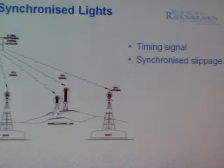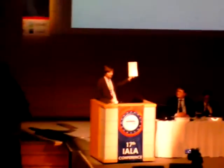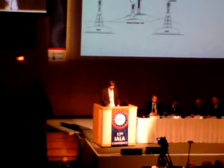Now, both the results of this trial were used to, or certainly entered into, a very good guideline, which I would urge you to read, which is the IALA guideline number 1069 on the use of synchronization of lights.